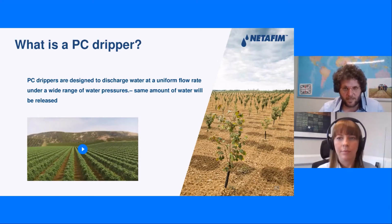The pressure compensating dripper, or the PC dripper, is designed to discharge water at a uniform flow rate under a wide range of pressures. So the same amount of water will be released at that range of pressures. Like I said before, with a non-compensated dripper, the water pressure will tell us how much water comes out, but here the dripper will tell us. So if we have 1 bar of pressure or 3 bars of pressure, the amount of water coming out of the dripper will be the same.